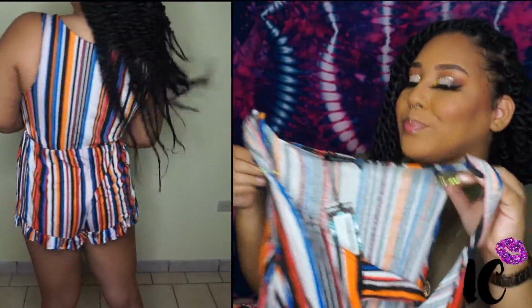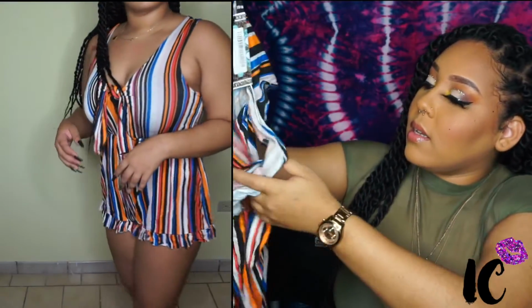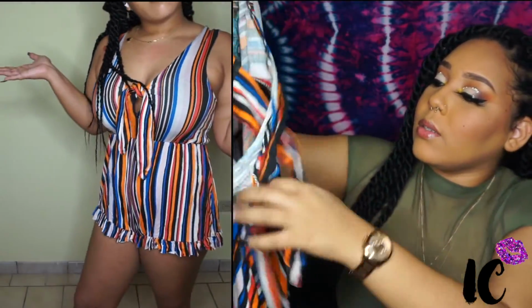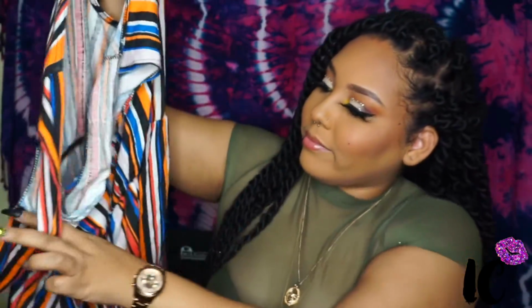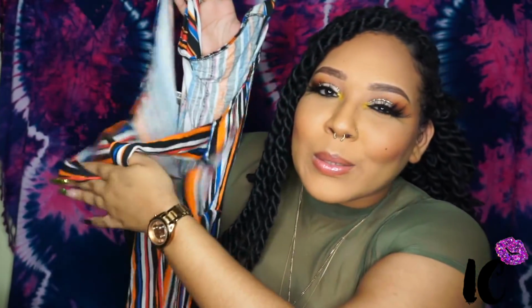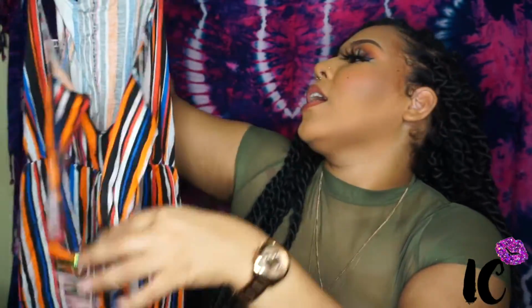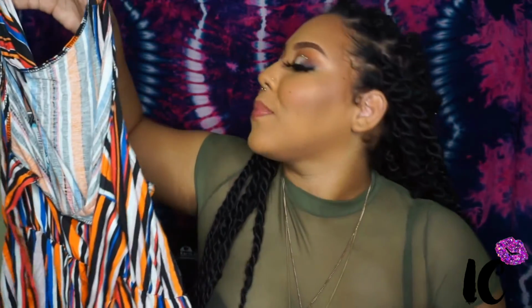This is the front. This is another cute little romper and it ties in the front like so. You guys have seen it in the little side section. I also got this in case I'm doing makeup here at the house and I don't really want to put on my uniform shirt, and I got it because it's cute. I think it'll come in handy.